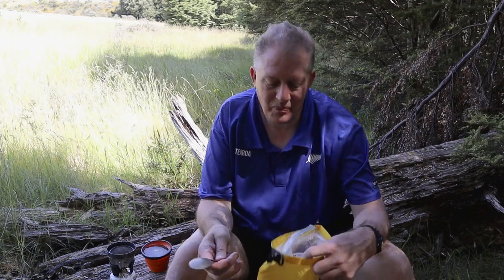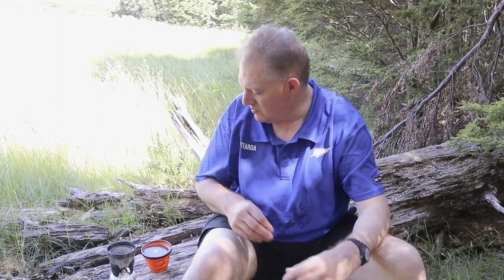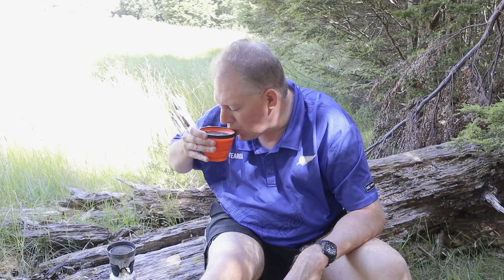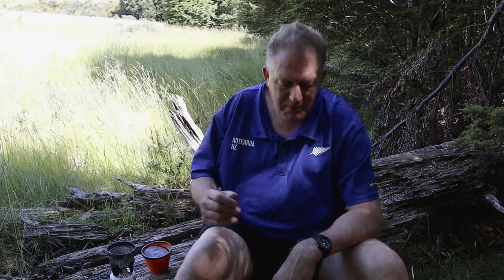Oh yeah, rich and sweet. It's actually a cold drink. It's got artificial sweetener in it, but I've got three small drink sachets. Man, that's hot.